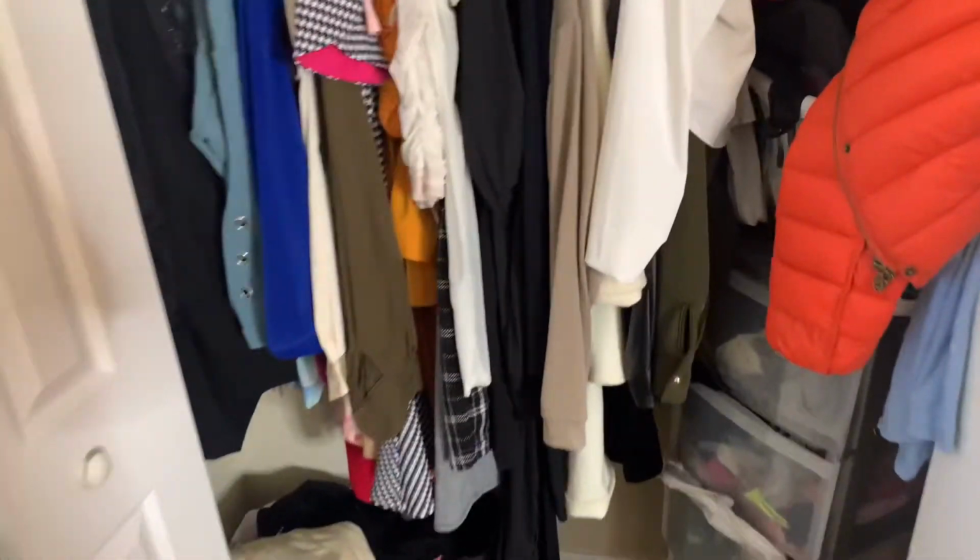So what we're going to do is close this. Let's get this out of our view right quick. We don't need that negativity, because that's not what we're worrying about. Also, I do have a mirror in here, but you can't really see. I think I'm getting off topic. Let's get back.